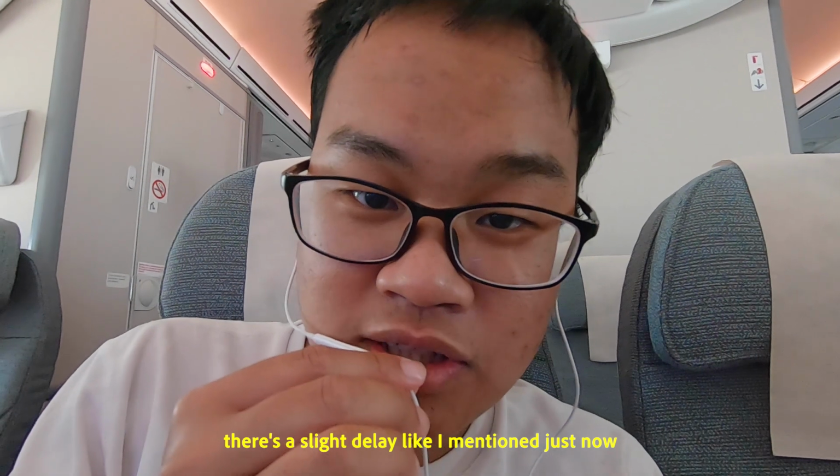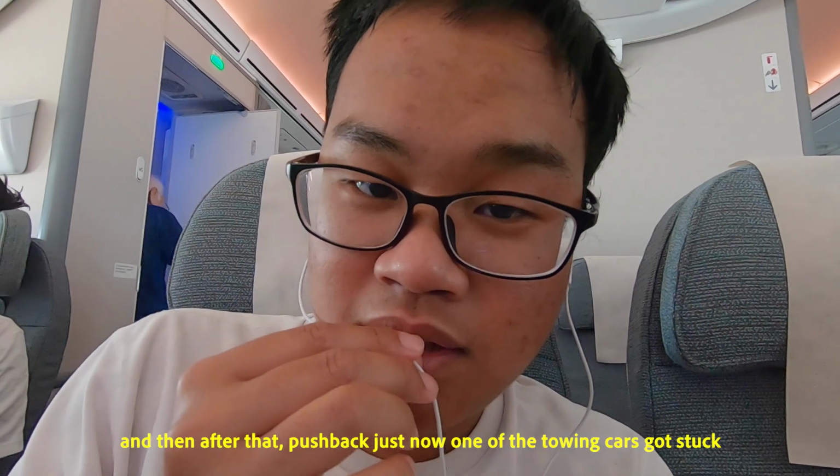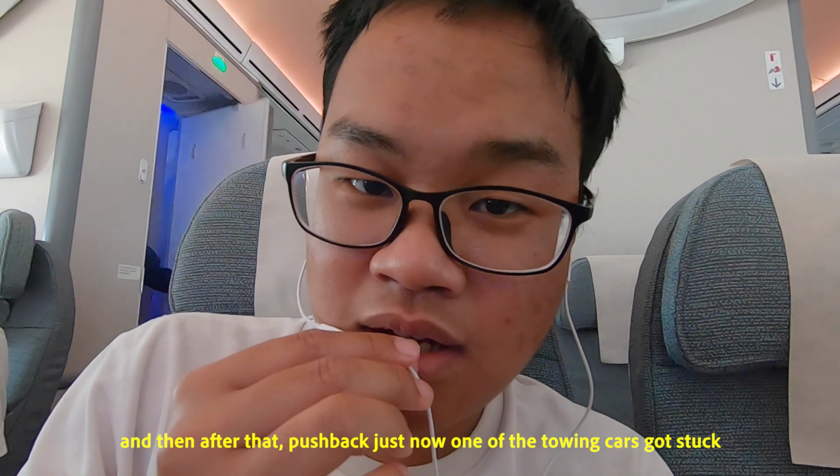There was a slight delay, like I mentioned just now, and then after that, pushback. One of the towing cars got stuck on the plane. I don't know how, but that's what happened. And the plane was moving like that, they were trying to get the towing car away from the plane, but it seems like it was stuck. So yeah, now we are at an altitude of about 4,200 meters. The takeoff roll was quiet, but so far it's good. Before takeoff, I managed to sleep, so really good. Yeah, that's all for now. I hope you can see me.